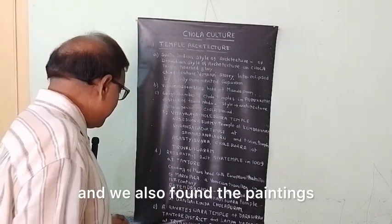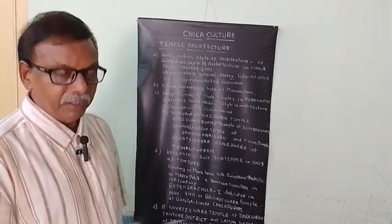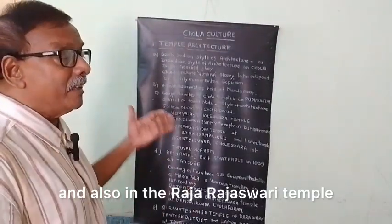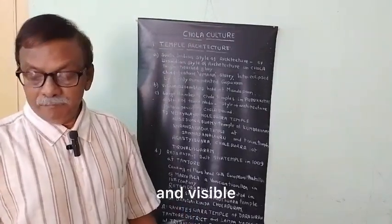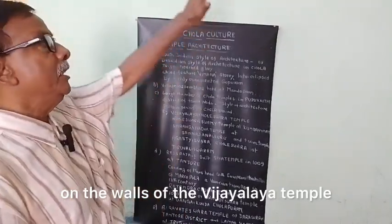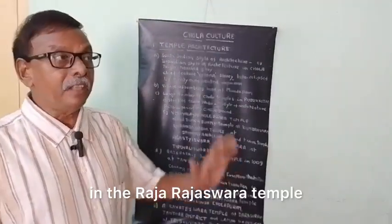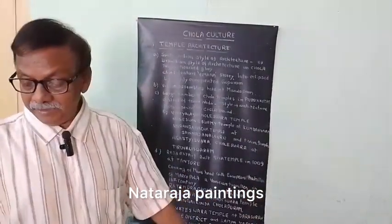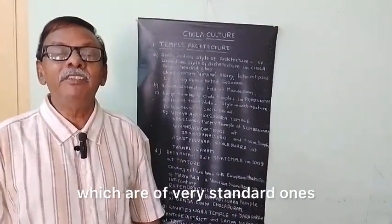And we also found the paintings. What type of paintings did we find? In the Vijayalaya Temple, that is Choleswaram Temple, and also in the Rajeswara Temple, we found paintings of great nature, that is Mahakala, Devi, Siva, visible on the walls of the Vijayalaya Temple. Similarly, we found paintings in the Rajeswara Temple: the abode of Siva in Kailasa, Nataraja paintings, Tripurantaka paintings. They were all painted with various colors of very high standard.